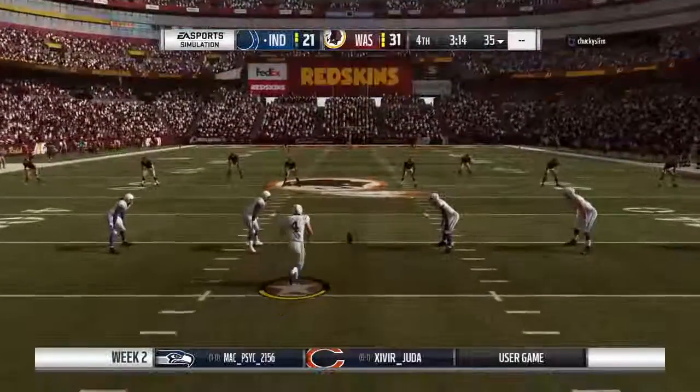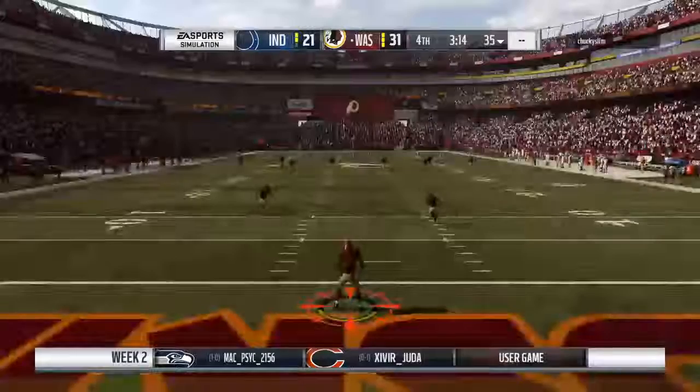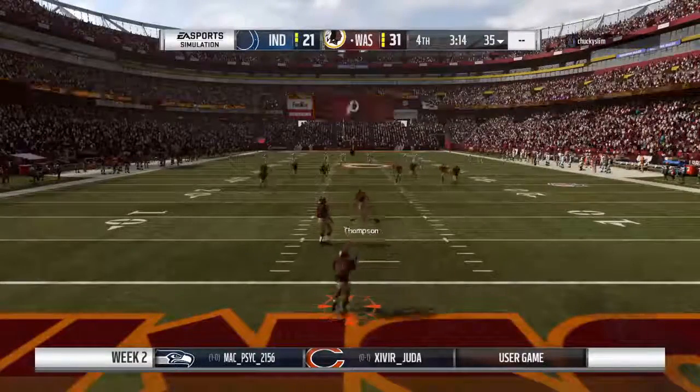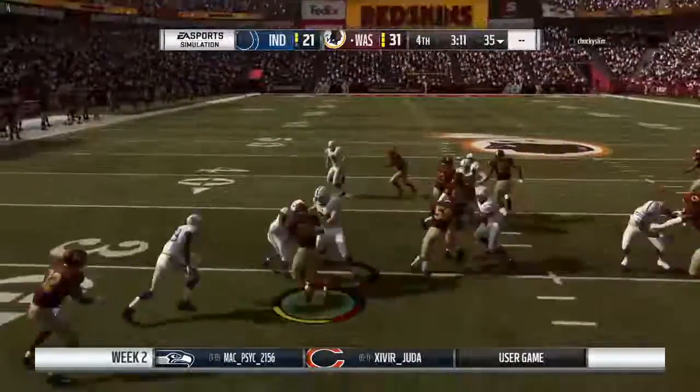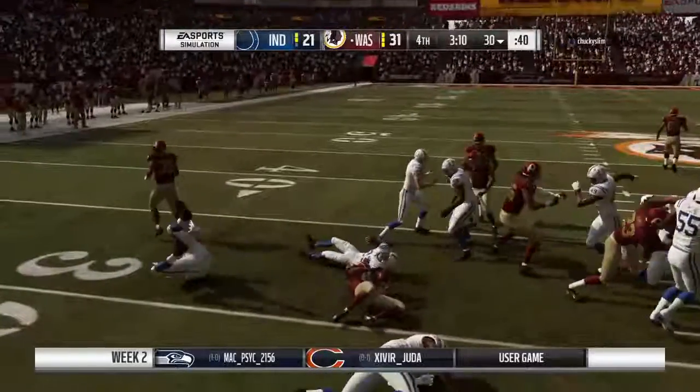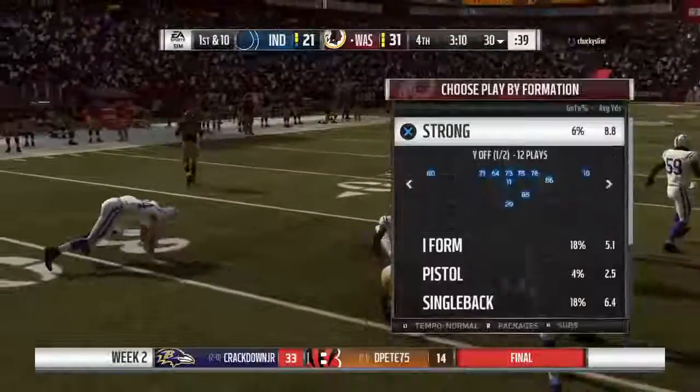Vinatieri out there to kick this one away. On the return, here's a speedy Jamison Crowder. And a nice return sets him up pretty good here at the 30-yard line.